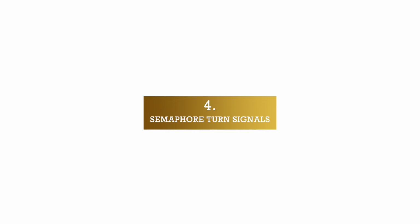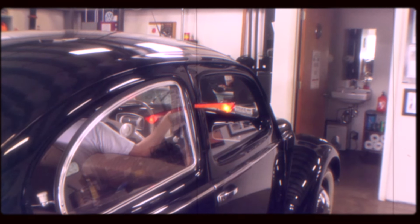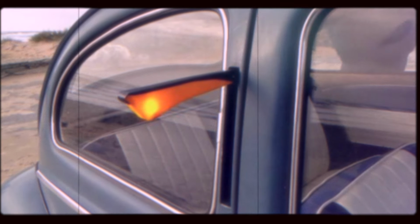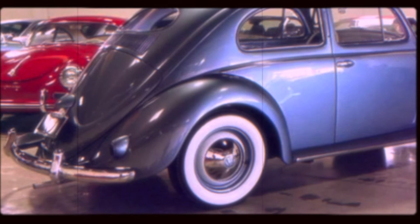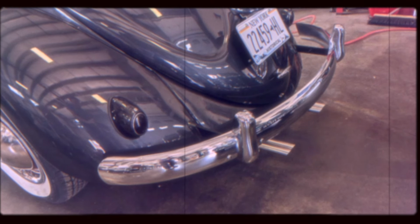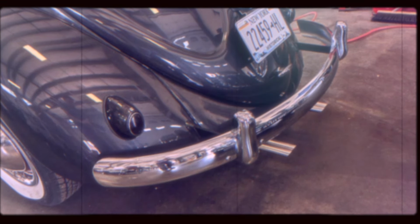4th, semaphore turn signals. Remember those cool little arms that popped out to signal turns? The 54 was one of the last years to feature these before switching to standard blinkers. Late 1955 was the official end to the semaphores for all USA-bound bugs. Late 1954 also saw a change to the rear tail lights in the USA. The egg tail lights were introduced, which removed the top lens, but only had a 6-month lifespan.